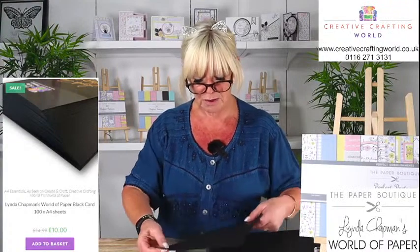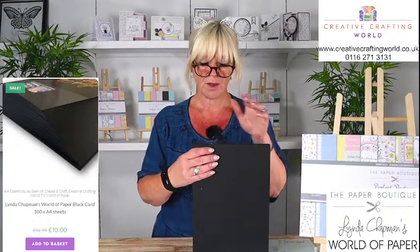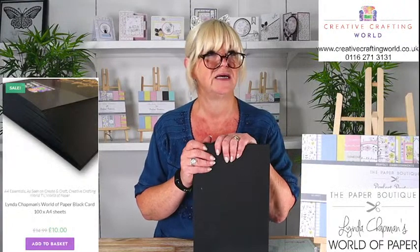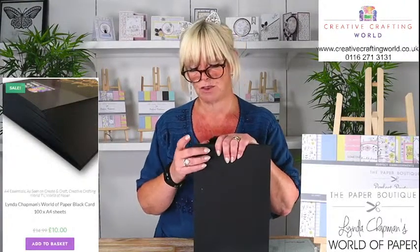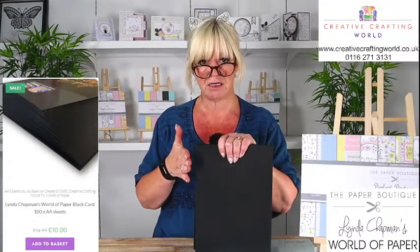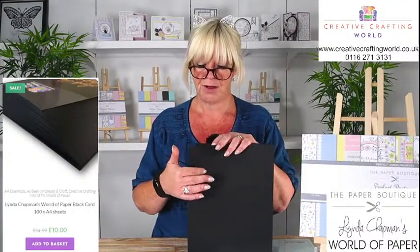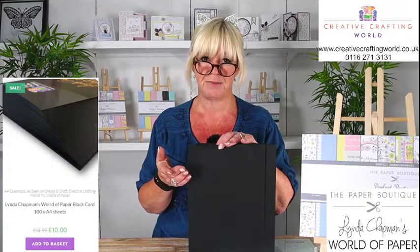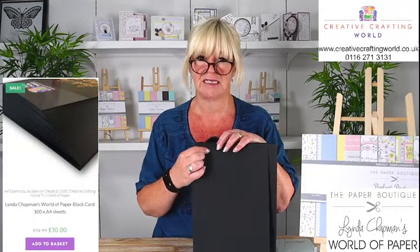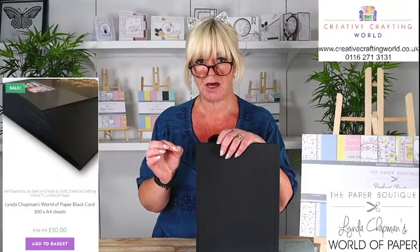Now, somebody said to me the other day, why are you always going on about this black card? What's so special? And the simple answer is that I've been crafting for, I think, about 82 years. I have never found a black card that is this good quality, that does absolutely everything that I want it to do. So I can die cut it, I can use it in my electronic cutting machine, I can stamp on it as well. Bring your embossing powders in, gilding flakes. You might have seen me using it with Stick It when I use the gilding flakes on that, and you can see how perfectly it works. And even if you die cut in something really intricate, it doesn't fall apart.